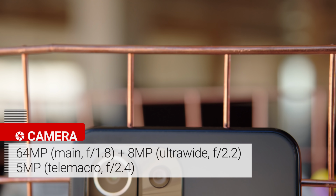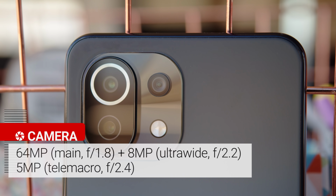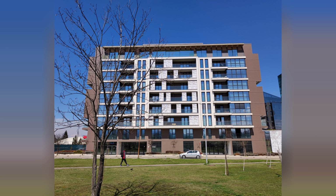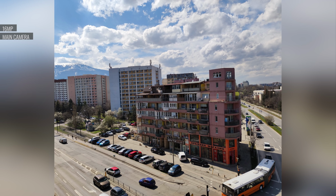Alright, let's move on to the cameras, which are the same as on the non-5G model. There's a 64MP quad Bayer main cam, an 8MP ultra wide-angle cam, and a 5MP tele-macro cam which has autofocus. Photos from the main cam come out at 16MP by default, and they are stellar for this class. There's great resolve detail and punchy colors, balanced sharpness, low noise, and wide yet natural looking dynamic range.